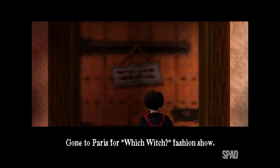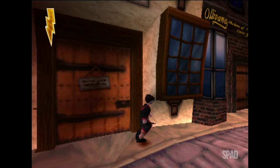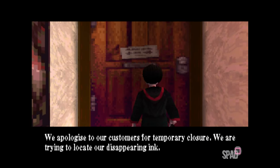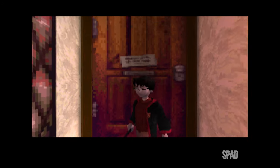Gone to Paris for the fashion show. We apologize to our customers for temporary closure. We are trying to locate our disappearing ink.